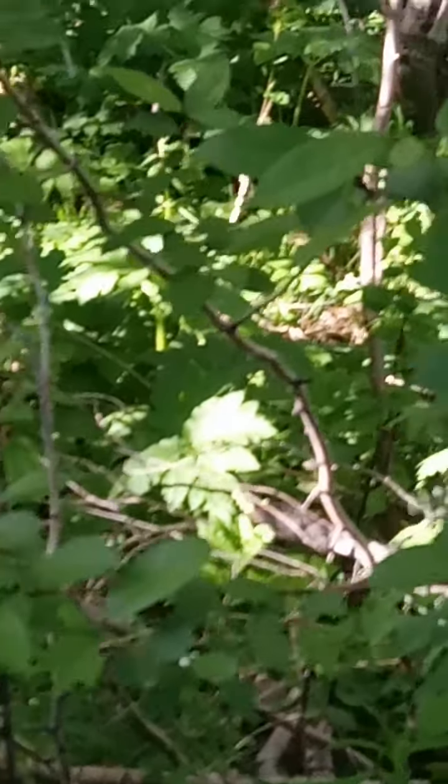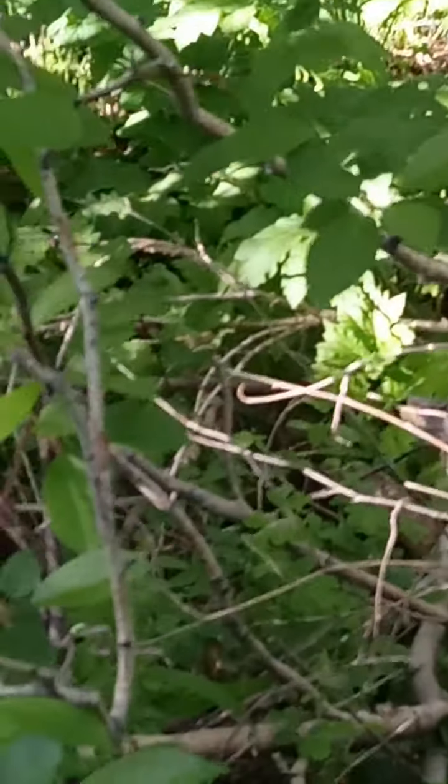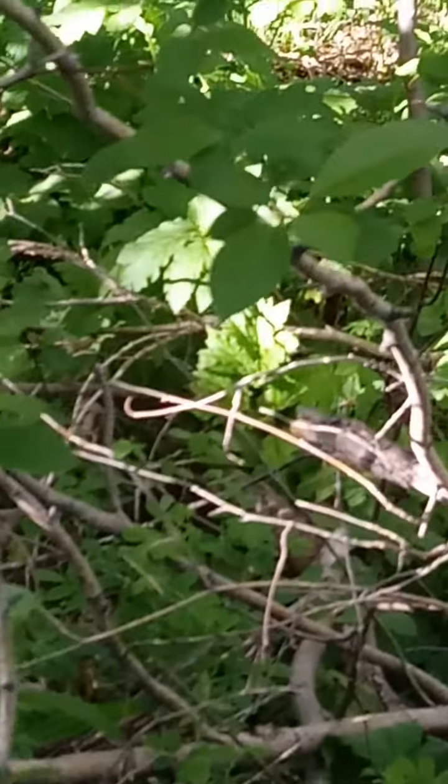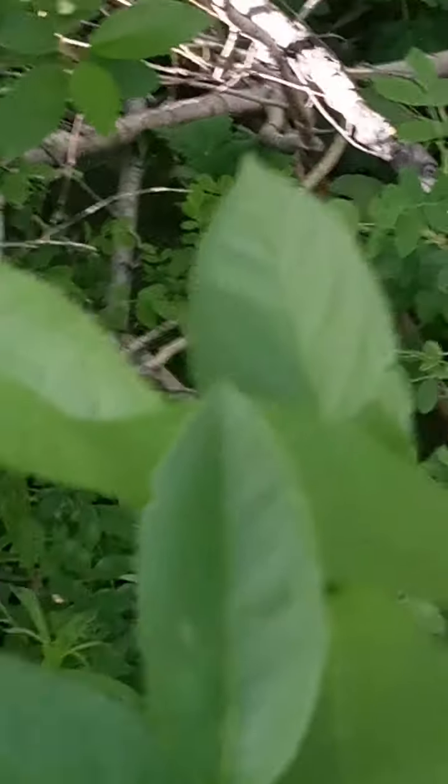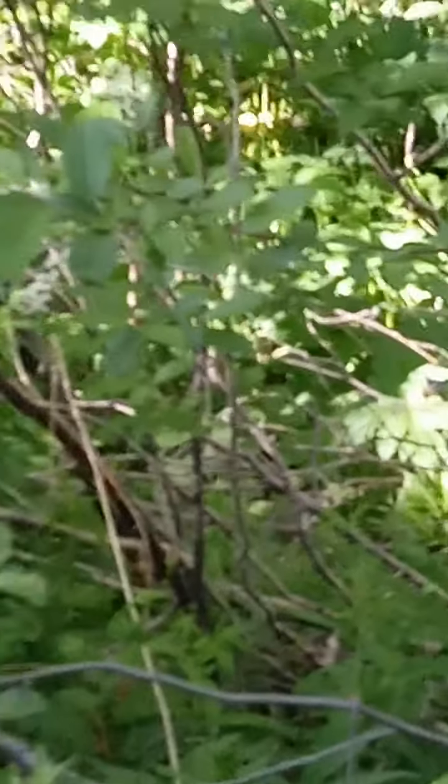I am looking in this little area over here, and it looks like there is some osha growing over there in the middle area. It looks like, possibly. I think so, yeah. The flowers haven't bloomed or anything on it yet, but it looks like that's what that could possibly be over there.